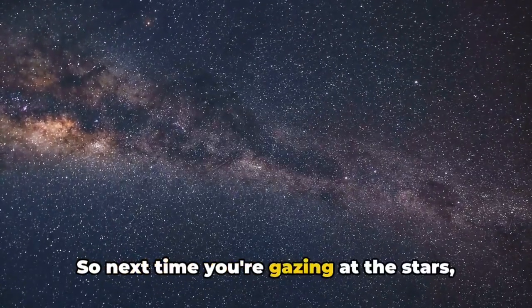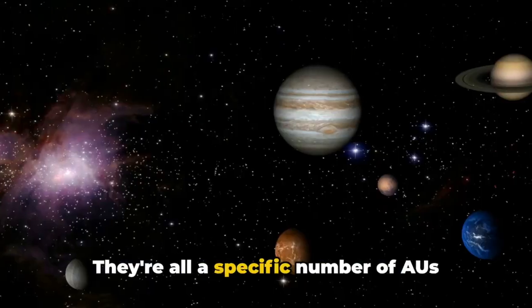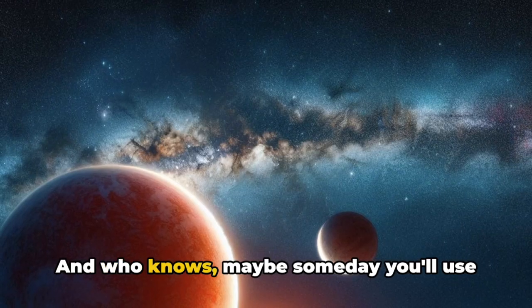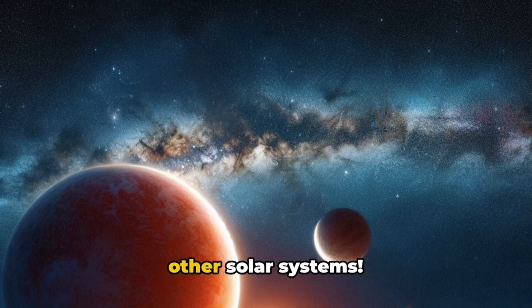So next time you're gazing at the stars, remember they're not just a pretty sight, they're all a specific number of AUs away, making our cosmic neighborhood a little more relatable. And who knows, maybe someday you'll use AUs to measure the distance to planets in other solar systems.